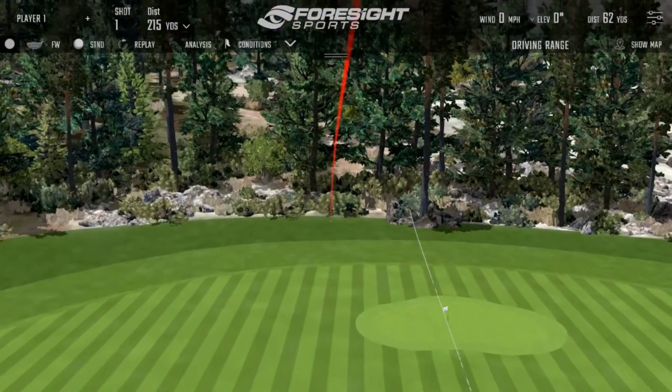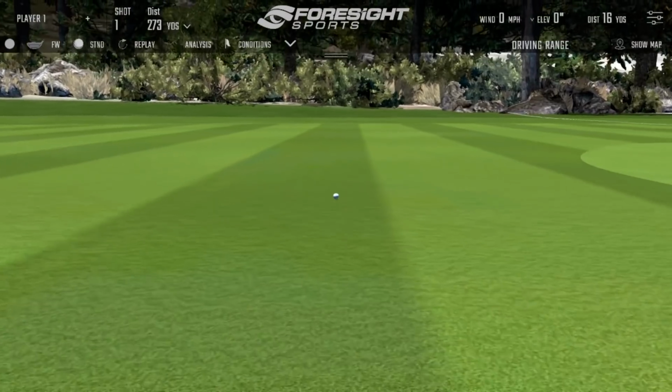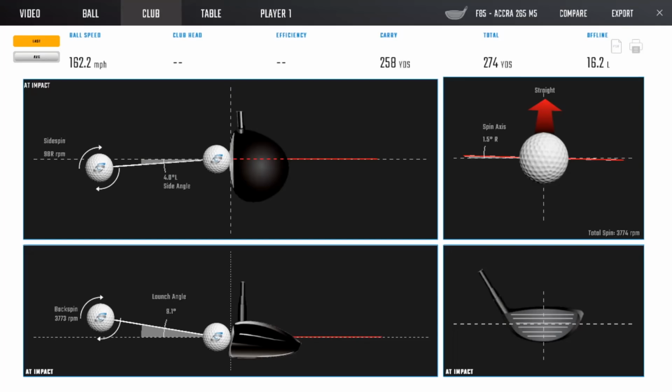A little thin. Little thin one. Still had about 260 carry on a little thin one, 274 total, a shade of a miss. A lot of ball speed. Retained a lot of ball speed, so you get less launch, more spin, gear effect kicking in there. Not unhappy with that in the slightest. Nope. So based on that, 274, we should see a real nice one at 285. Yeah, agreed.